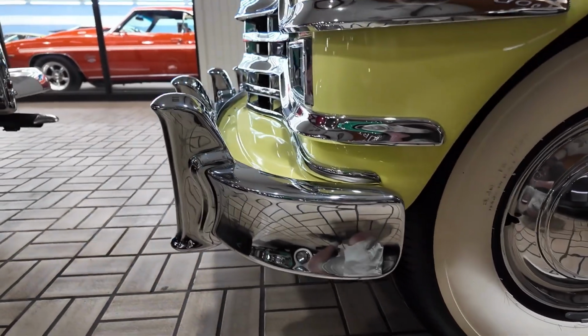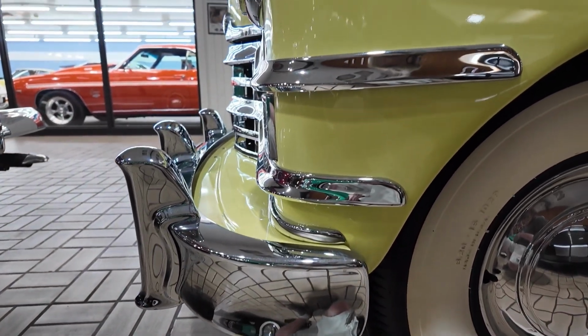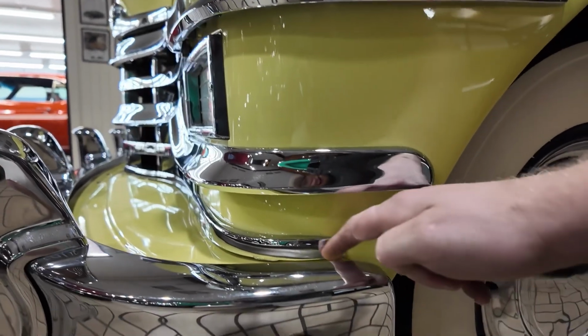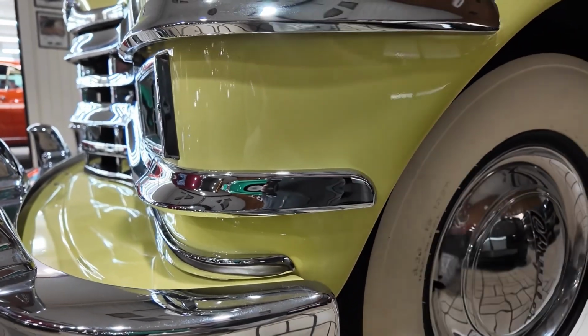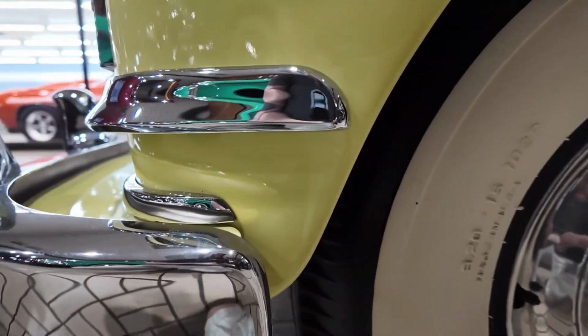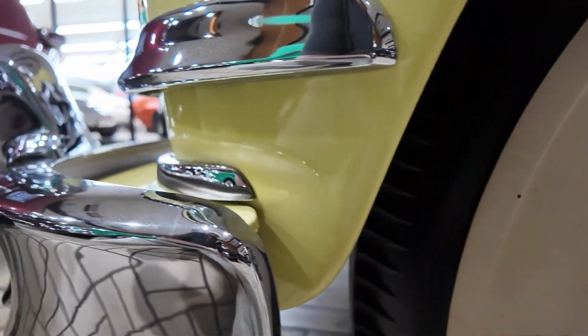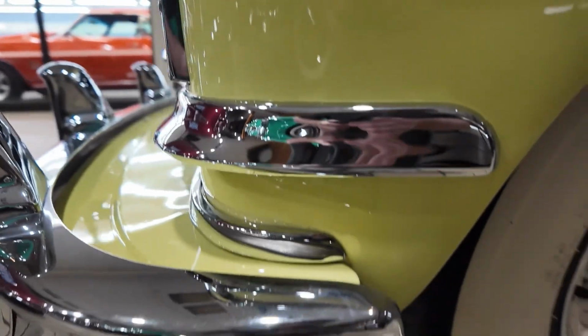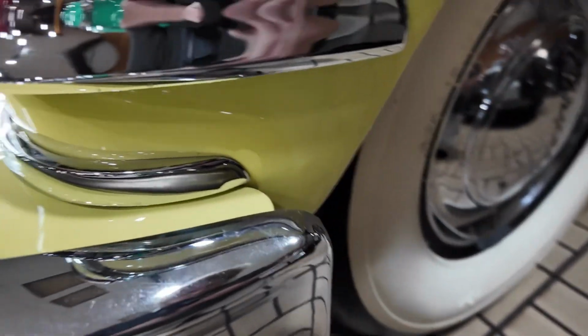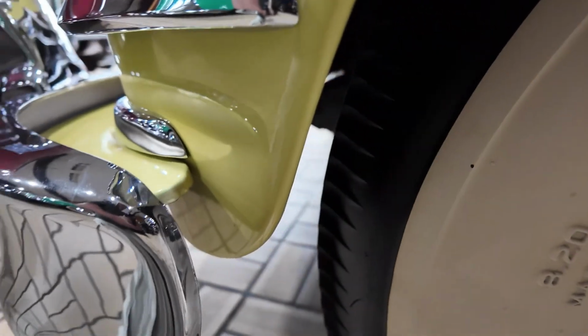Absolutely love the bright work on this car. I love how there's this one here at the very bottom, and it doesn't wrap around nearly as far as the rest of them. It's pretty much in line with the bumper, depending on how you look at it. If you look at it from here, it looks like it's in line, but it's really not if you look at it from this angle.